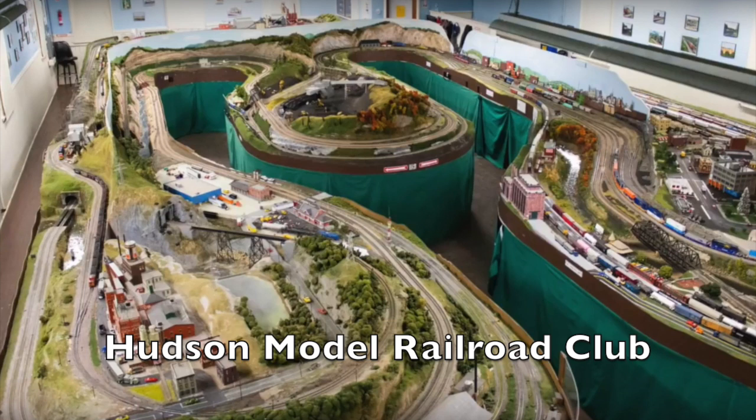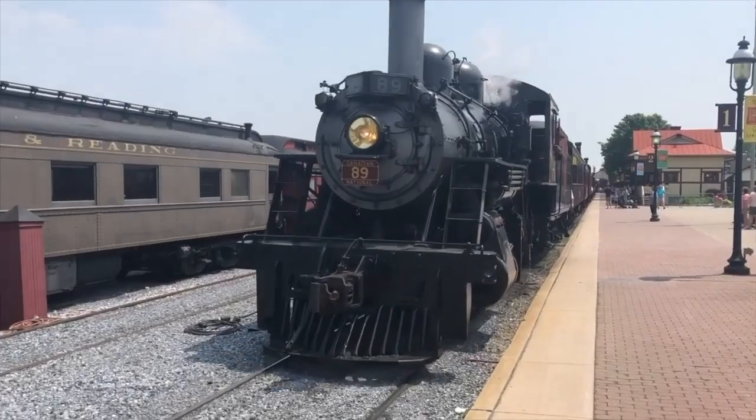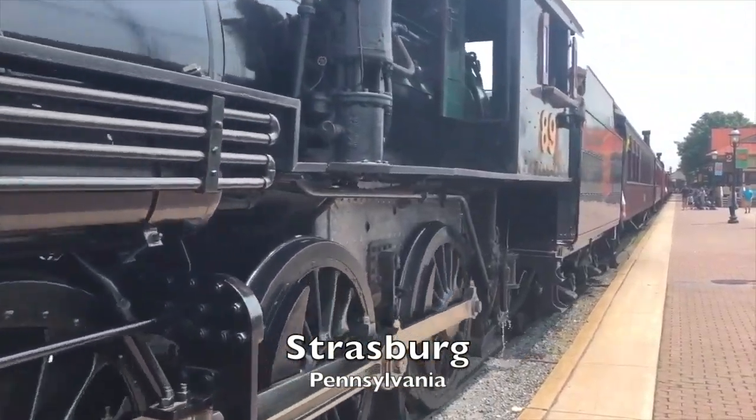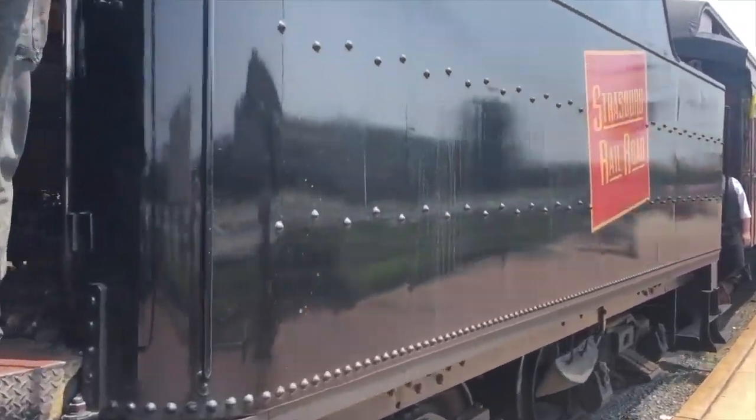We all went over to visit the Hudson Model Railroad Club during the Steamtown weekend. In fact, I visited a number of club and home layouts during my 2 trips to the States during 2019. 2 weeks after the Steamtown event, I traveled to Strasburg, Pennsylvania. Strasburg has a number of railroad and model railroad attractions.